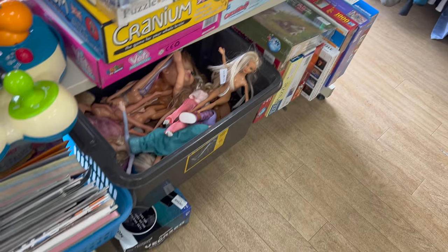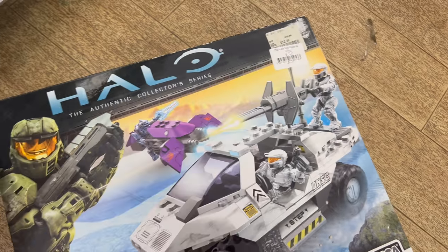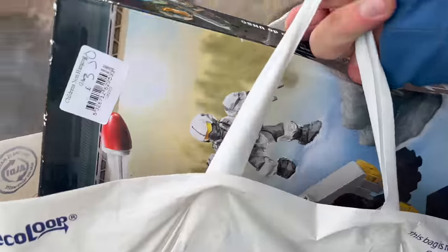You join me in the middle of a charity shop, which is like the English equivalent of a thrift store, and I found something that I literally can't believe. I cannot believe this is here. What do we have here? A sealed Arctic Wolverine for £3.50. That's about $5, $6. A UNSC Rocket Warthog, £3, that's about $5. That is a jackpot. Oh, baby. Oh, yeah, baby.